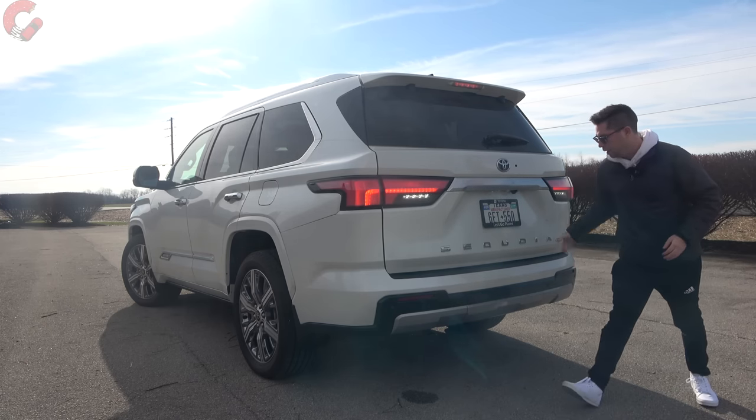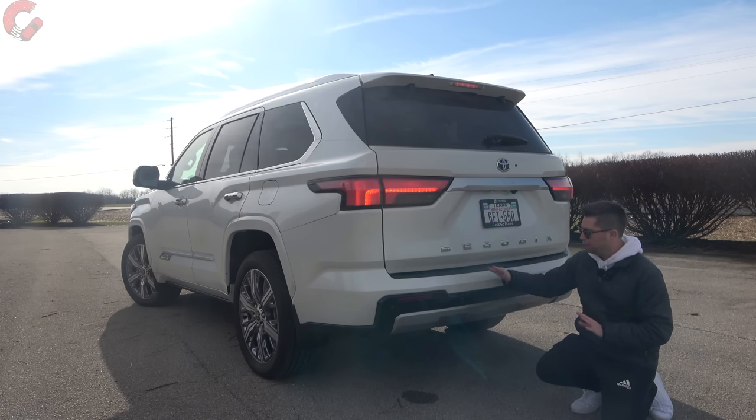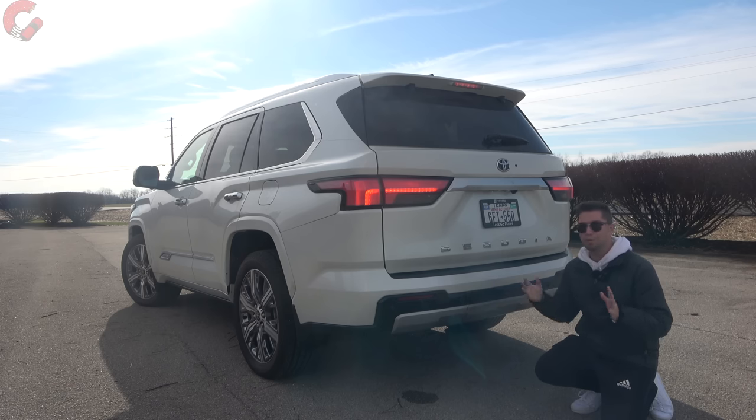Dropping down, Sequoia is spelled out across the back. In the lower area, you will notice that you're gonna have a body color, kind of black piece as well as a silver piece to give it a lot of visual diversity. Although no model besides the TRD Pro is gonna have exposed exhaust outlets.